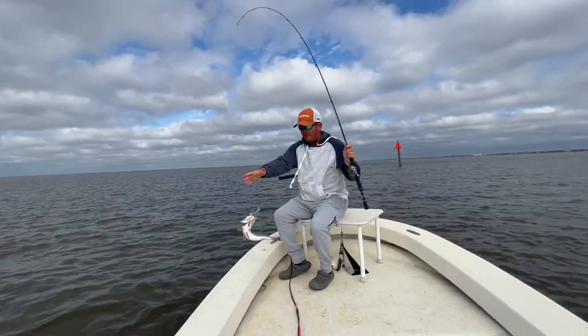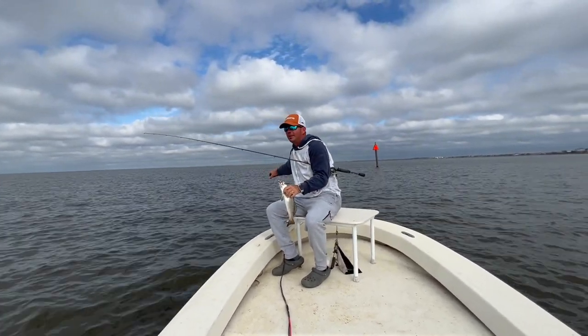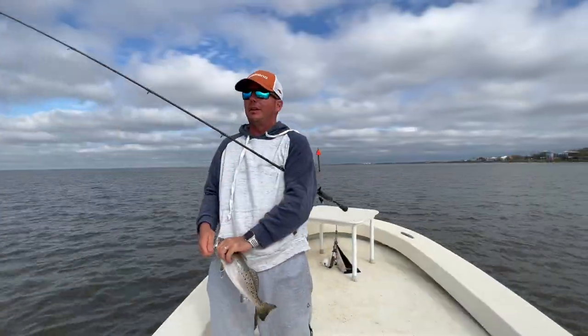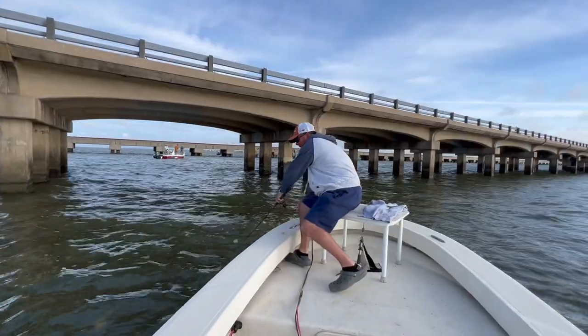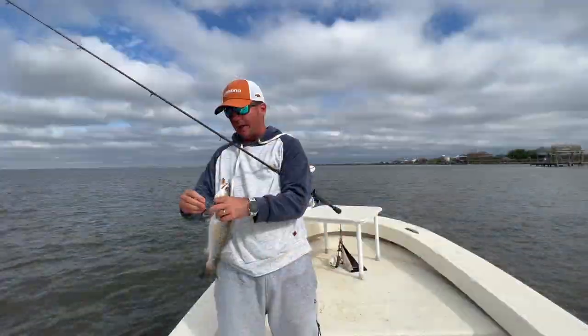All right, guys, what we're gonna do today is try different stuff, staying away from the trestle. Again, we're fighting the north wind, so we're staying on the north shore. Started off on Highway 11, caught a couple in there, nothing enough to really keep my interest. Trying some other spots now.